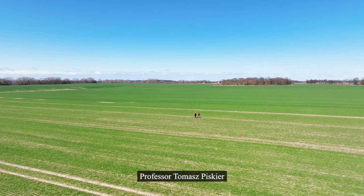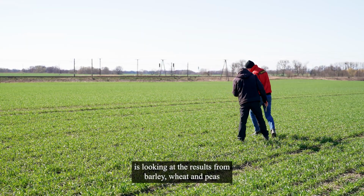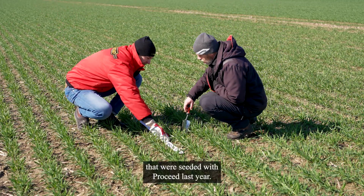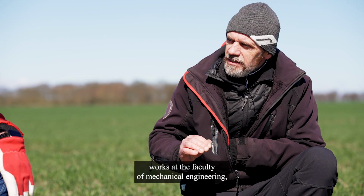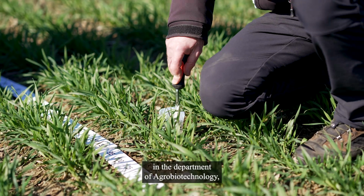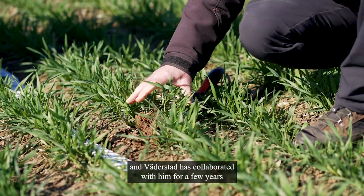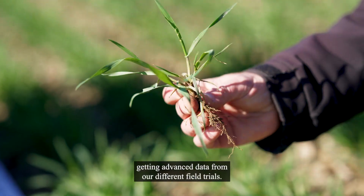Professor Tomasz Piskier from the Koszalin University of Technology is looking at the results from barley, wheat and peas that was seeded with ProSeed last year. Professor Piskier works at the Faculty of Mechanical Engineering in the Department of Agrobiotechnology, and Väderstad has collaborated with him for a few years, getting advanced data from our different field trials.